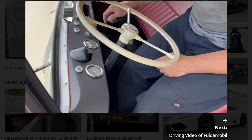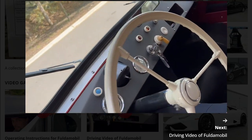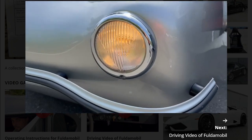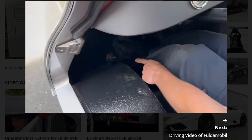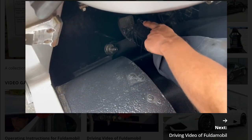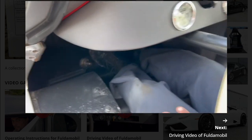Okay. Then you go one more click over, and that's your headlights. And then, of course, you have your high beam switch down low where you hit it with your foot. You may or may not be able to see that in the video, but it's down just below the clutch pedal there for your high beams.